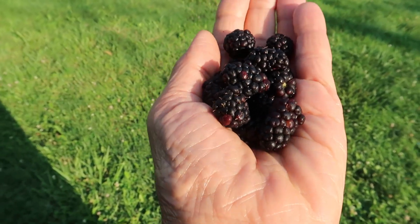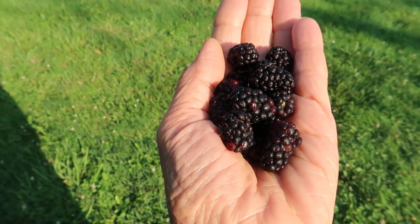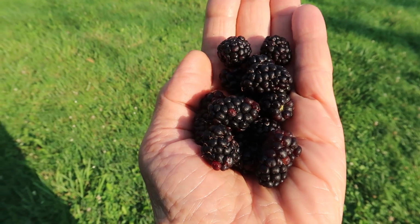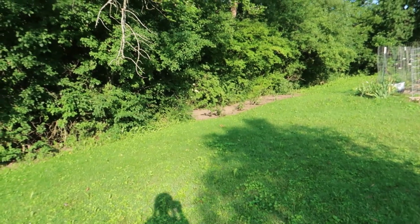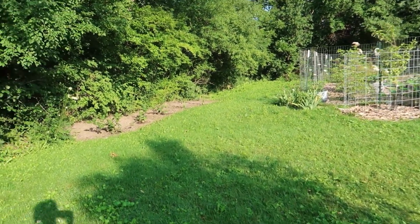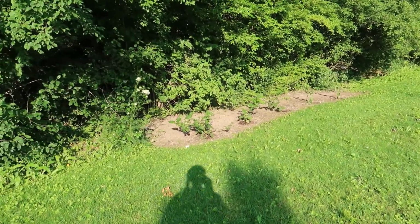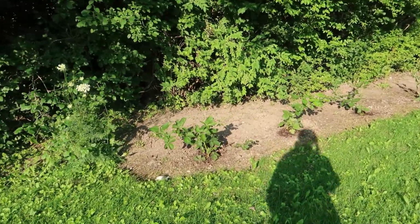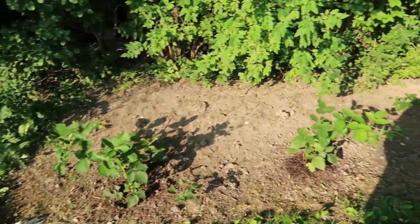These are some wild blackberries that I stopped to pick when we were on our morning walk this morning. They are so good. I would love to have some of these in my yard. One of my neighbors came by, and I was telling him how I picked the wild blackberries on our walk in the morning, and I wanted some in the yard. So he said, come on over, I got some, you can dig them up. So I went over to his house and we dug these up here.